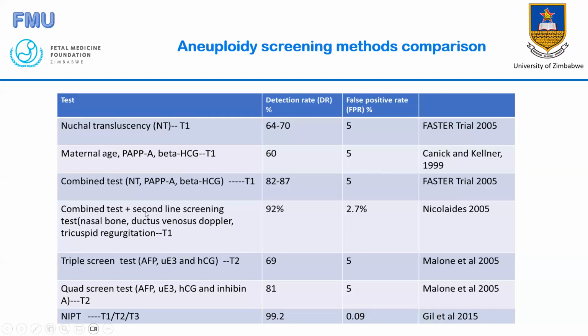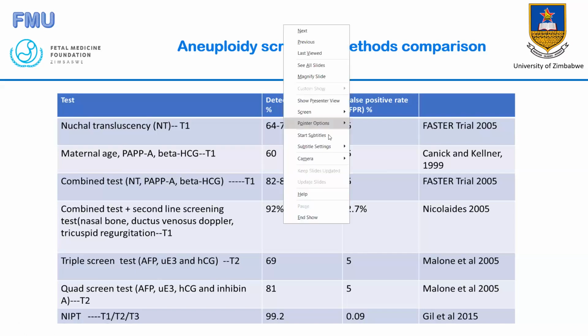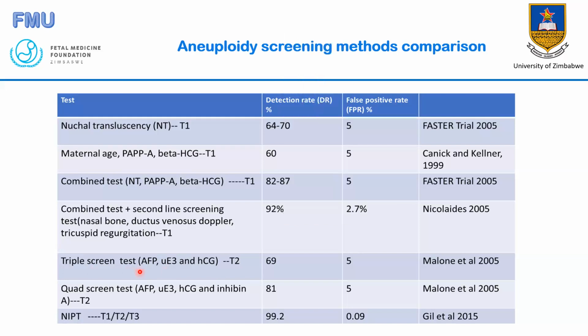Then if we use the secondary markers like we do in the FMU, where we check the nasal bone, whether it's present or absent, where we do the ductus venosus Doppler, and the tricuspid regurgitation, we are going to achieve a detection rate of around 92%. You see that there is an improvement in the detection rate with the more markers included in the screening algorithm. Then if we just do the triple test in the second trimester, our detection rate is about 69%. If we do the quadruple test, it approaches about 80%.